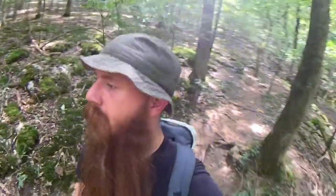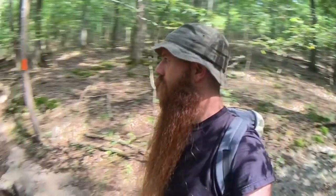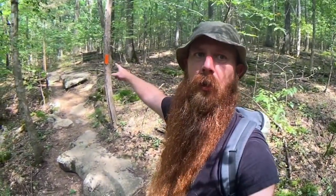Anyway, it's awfully quiet. If you're new to hiking, here's a good example. That looks like a trail. It's not. That's where water washes down the hill. Look for your blaze marker. That's the trail. Most of your state parks around here are going to be pretty good about having some sort of colored marker. These are colored metal, but some of them are just paint.